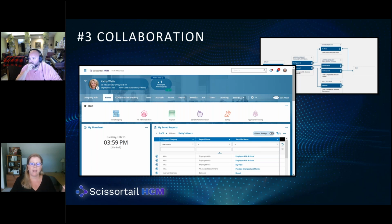So next would be allowing the appropriate access to every employee. So the older software, if we talk about that, the pricing model was you had so many administrative users, and then you also had a number of employees. And it was based on kind of that balance of who's going to actively be updating and maintaining the software, and how many employees do we have, how much data are we maintaining in the system. With Scissortail, there's no charge for those additional users.